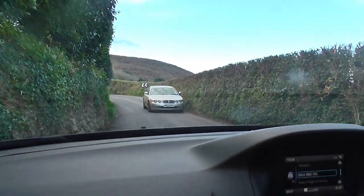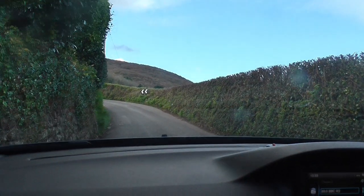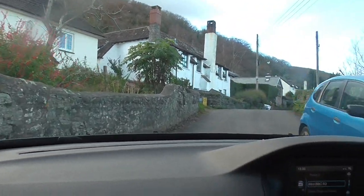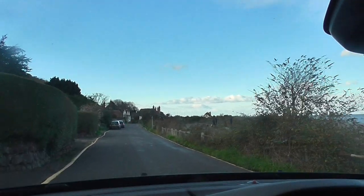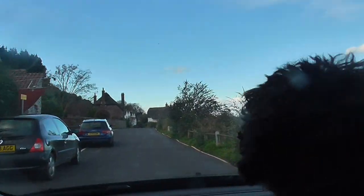Well, we turned off the A road now and we're heading towards West Porlock. Little hamlet, narrow roads again. And I think Tilly knows we're near our destination because she's got her head up, she's having a look out. We're nearly there, Tilly.